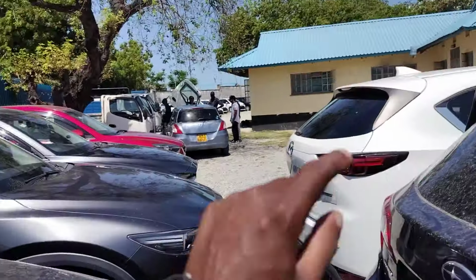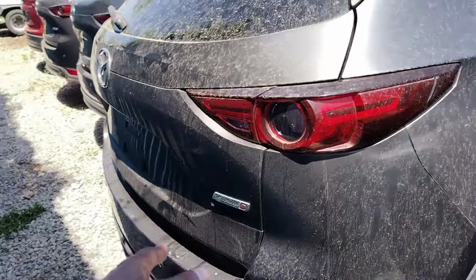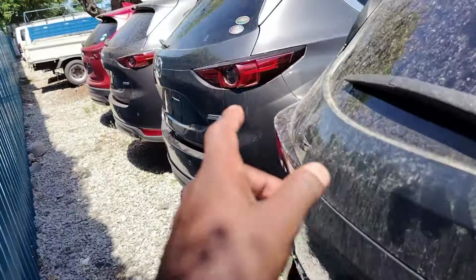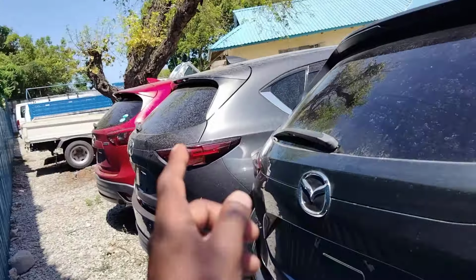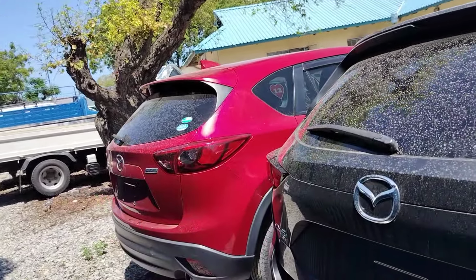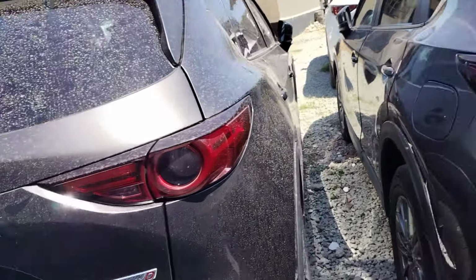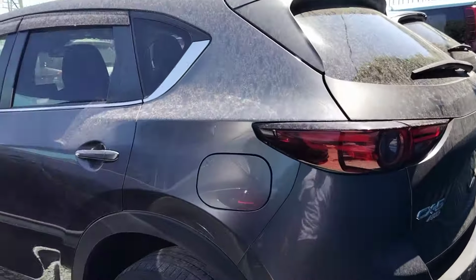Sawa? That one is petrol. Let me see if these ones are petrol or diesel. This one is a diesel one. Tutaanzia hapa. So this one is a diesel. Hii ni diesel. Hii ni petrol. This one is a diesel. I love the old shape, yeah, 2016. That one is a petrol. Sawa? We have a diesel here with sunroof. So let me show it to you guys.